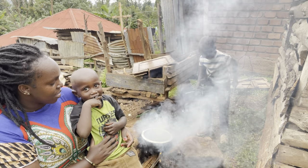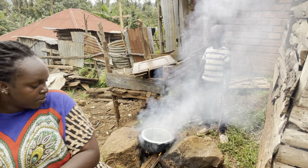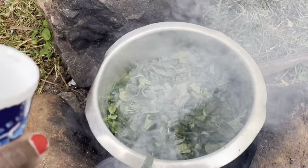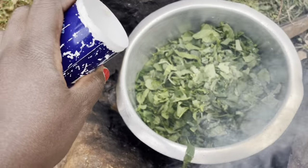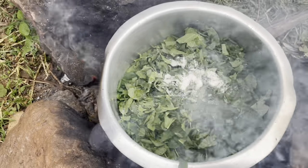And salt. Put a teaspoon of salt so that it can boil together.